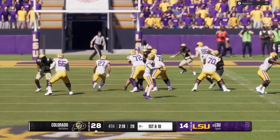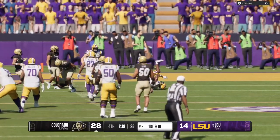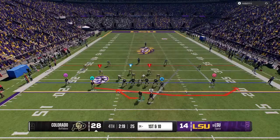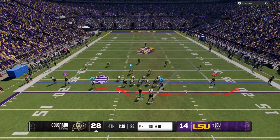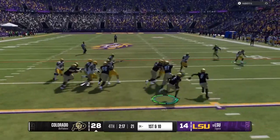I got to stop the clock as fast as I can, try to save as much as I can, and then put my 2-minute offense together. There's a lot that has to go right for me to get back in this ball game. Colorado has the ball back, and the Buffaloes hoping to put their team in prime position on offense.